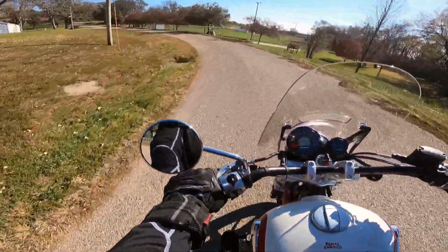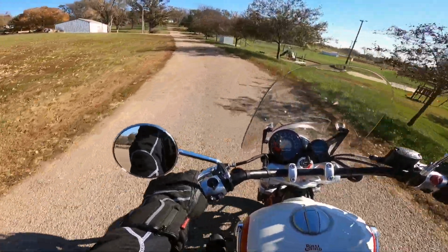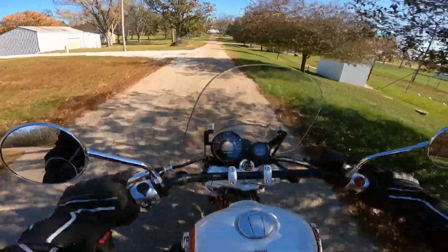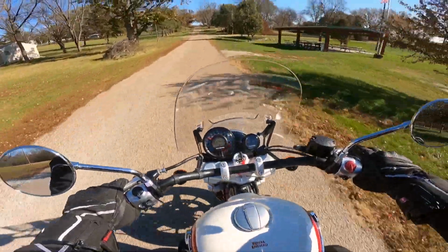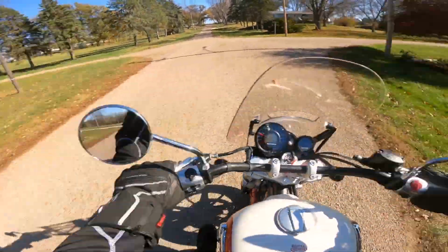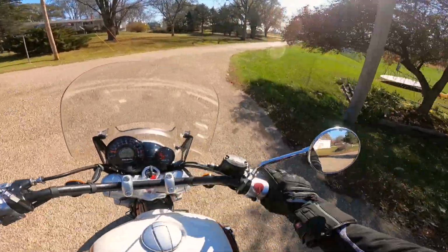This bike has got a different seat on it, and it's a different feel than the black one. I put about 70 or 80 miles on the black one yesterday, and that had the stock seat. This one's got the touring seat on it, and we'll take a look at that when we get down here to the park. There's a motorcycle park right there, let's just go right on down there right now.